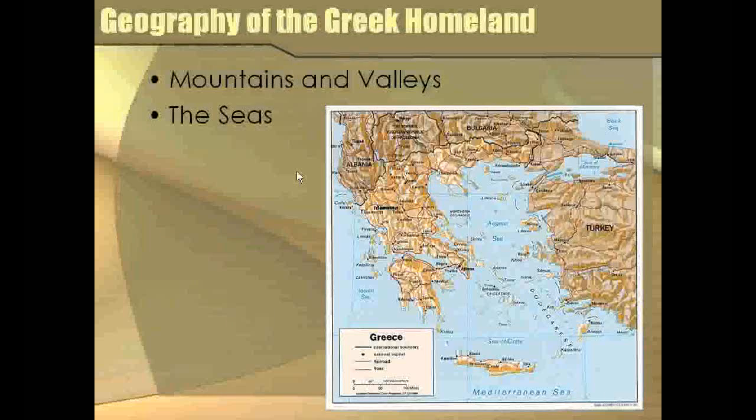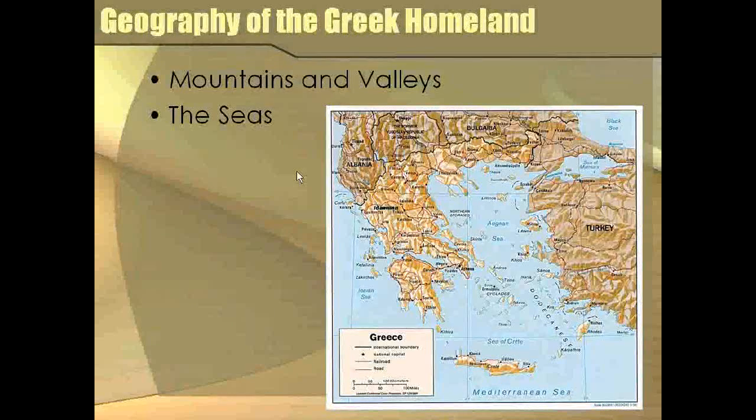We really need to start off by talking about the geography first. There are two things we need to look at with regard to Greece's geography. The first is the fact that most of it is completely surrounded by water. You've got the Aegean Sea, the Mediterranean, the Ionian, and the Sea of Crete. You've got water all over the place.